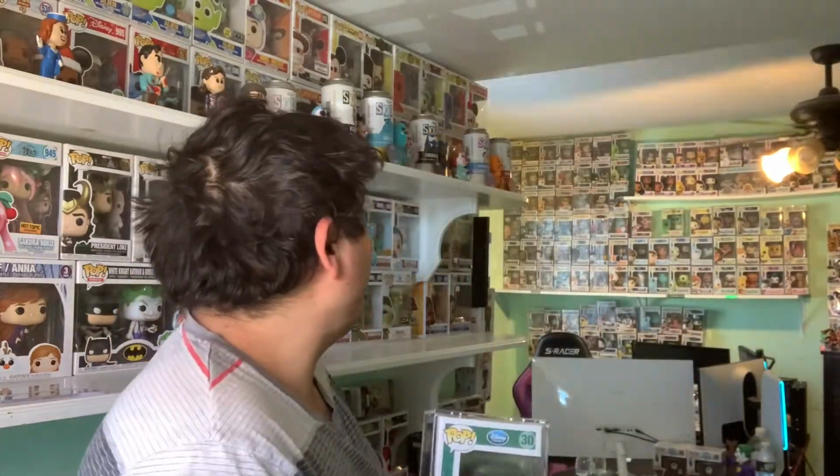I'm so happy I got it. It's gonna be living in the armor forever. I'll never take it out of the armor. And with this, I'll probably just put this in another grail, you know. I'll put this in another pop up there, because there's always pops that need protectors.